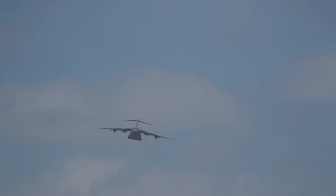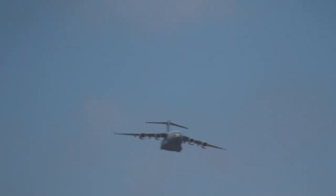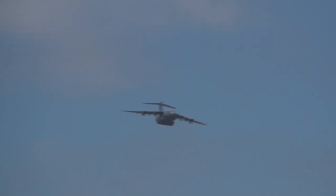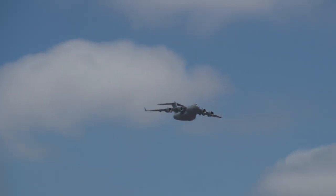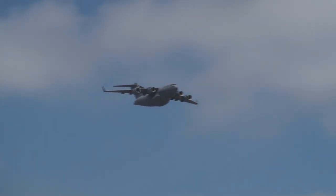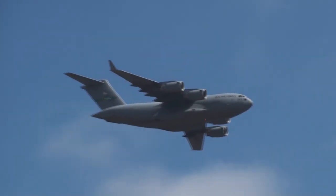C-17 on a high-speed pass from the left. Just listen to the quiet. Not much noise at all. Very neighborhood friendly.